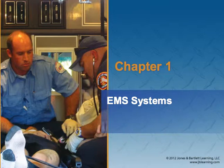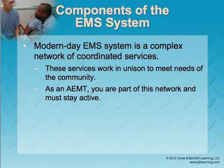This is Tom Camplain, your instructor, and we'll be going over Chapter 1 once again, but this time we're going to go over EMS systems, and this is going to be in a couple different parts. To begin with, I want to talk to you about what an EMS system is, because a lot of us think that just because we are the responders out on the street, that we are the only link in this entire thing that we call a system.